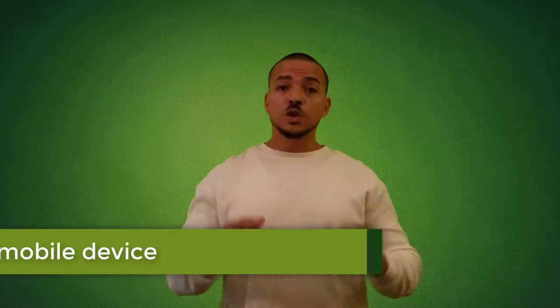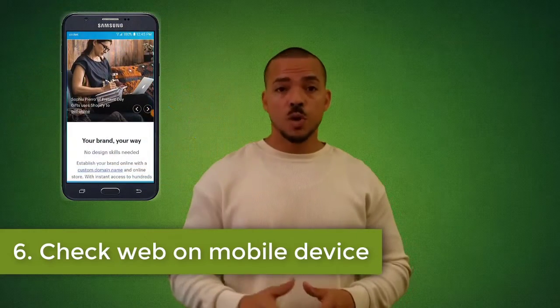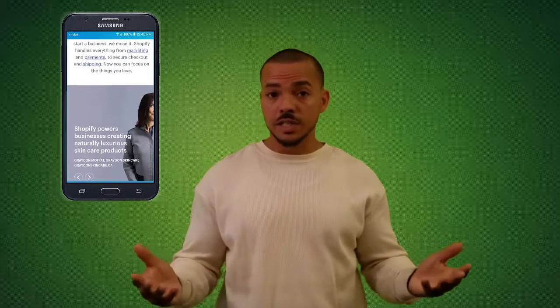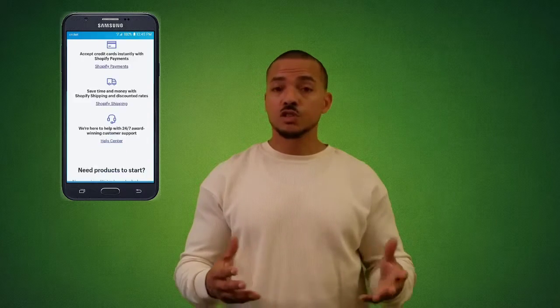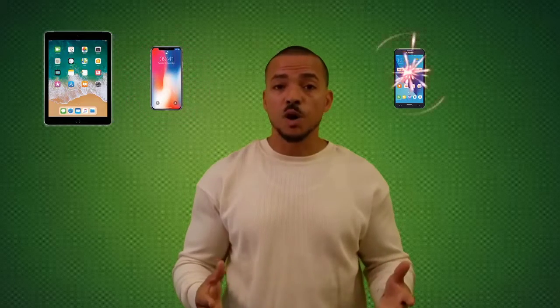Sixth, check your website using a mobile device. You always want to preview your website using mobile devices so you can see how it looks and whether or not it's easy to navigate. You should also run test purchases for different products so that you can go through the checkout experience yourself. This helps to pinpoint areas in which you can improve the buyer's experience. If possible, evaluate your website using an Apple iPad or iPhone or an Android smartphone or tablet.